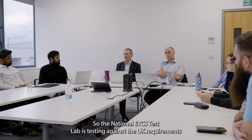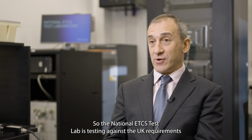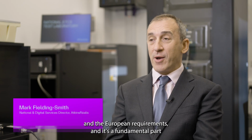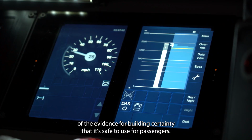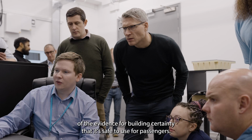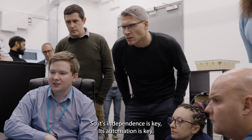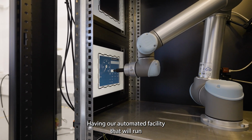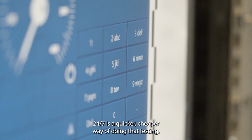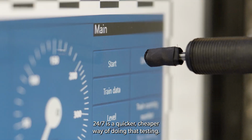So the National ETCS Test Lab is testing against the UK requirements and the European requirements. And it's a fundamental part of the evidence for building certainty that it's safe to use for passengers. So its independence is key, its automation is key. Having our automated facility that will run 24/7 is a quicker, cheaper way of doing that testing.